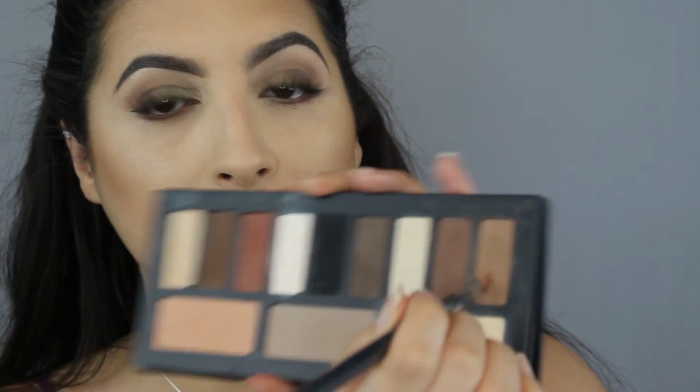Then with this little pencil brush, this is the Morphe M431, I'm gonna go into the taupe color and just start smoking it out.